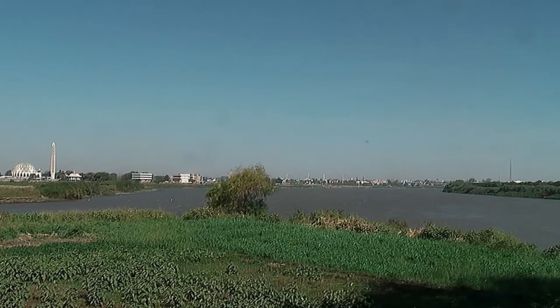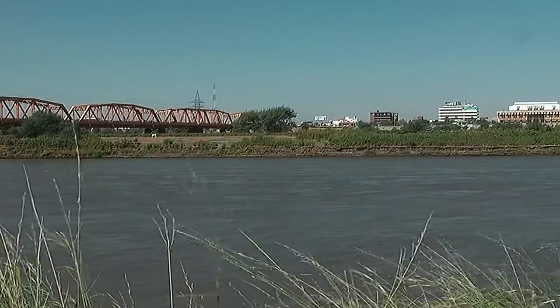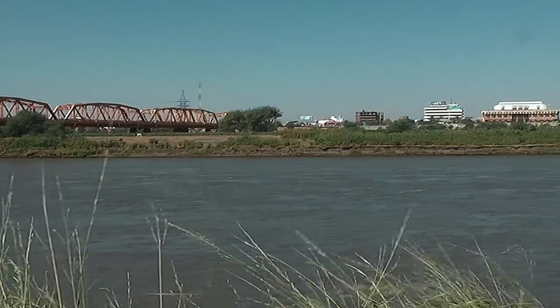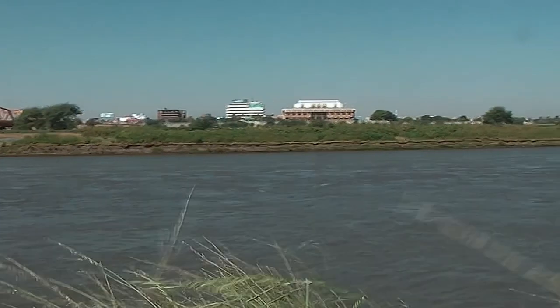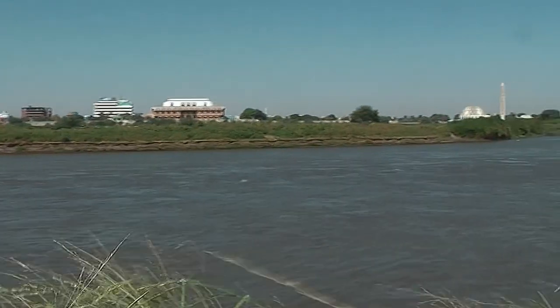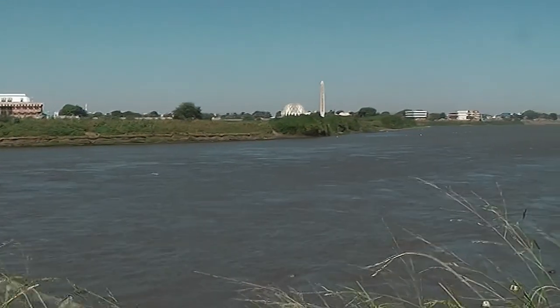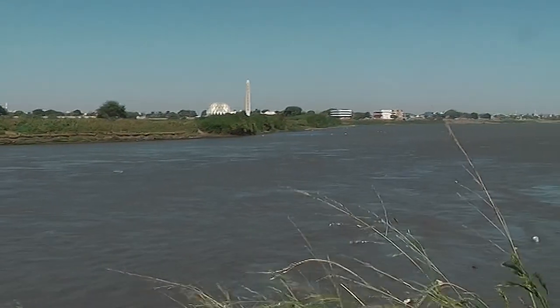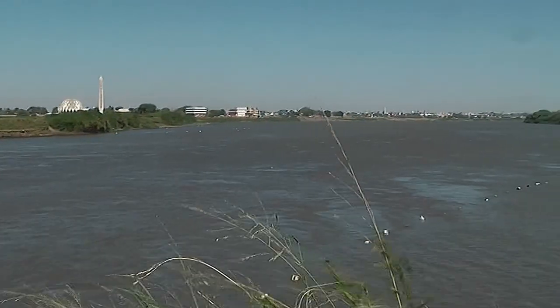The strategic importance of the confluence of the Blue and White Nile was first recognized by Muhammad Ali in his expedition to the Sudan in 1820. The original main market in the region was then transferred from Shendi to Khartoum, and a garrison was established here, which eventually became a permanent settlement. Prior to that time, it was no more than a fishing village.